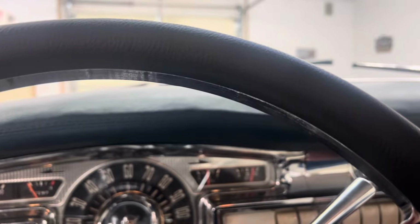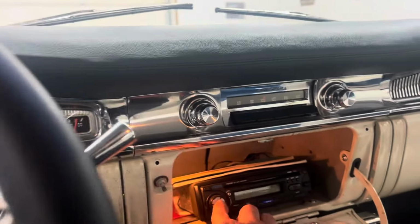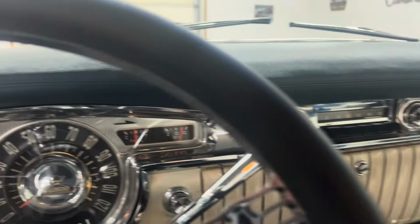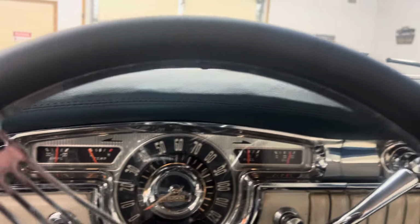Blower works. Radio in the glove box. Got an aftermarket CD player in there. Glove box light even works. Horn don't work.